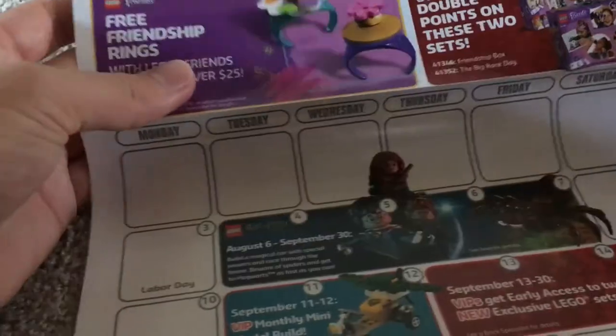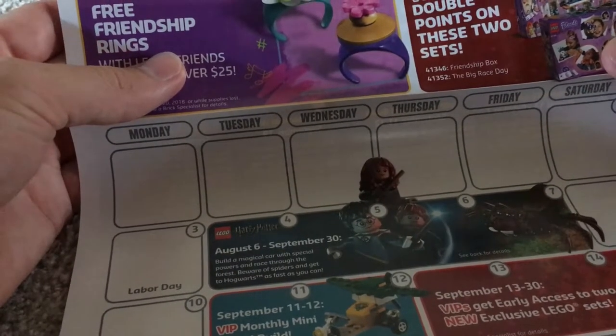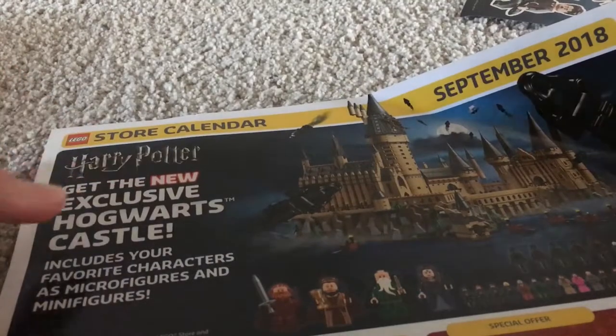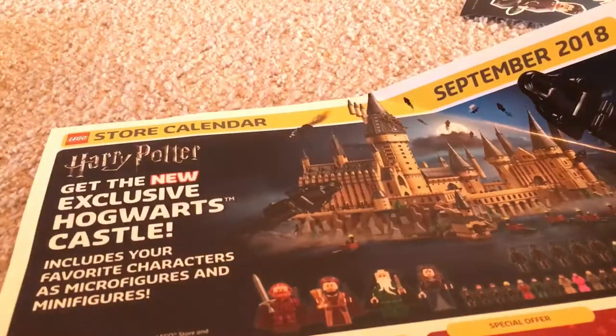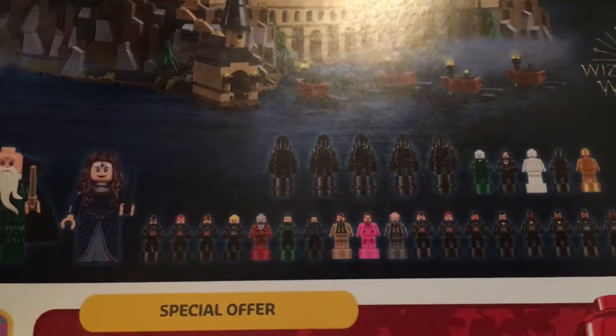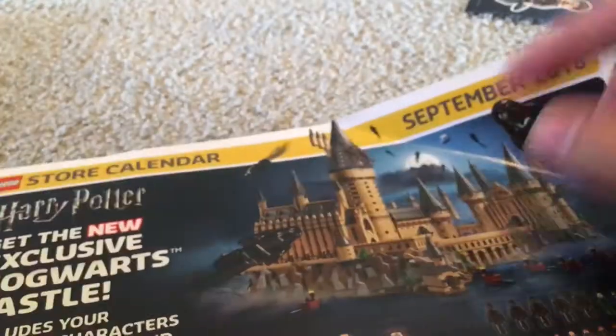We did get a calendar for September 2018, new exclusive Hogwarts Castle, which, hang on, there we go, that's a little better. Ooh, glossy though. I'm not gonna get this probably for a while, but it was on display, and it looks super duper awesome. There's a shot of all the microfigs together, finally. They made the Dementors bigger, taller, the Founders. So yeah, I have seen this in person now. That's cool.